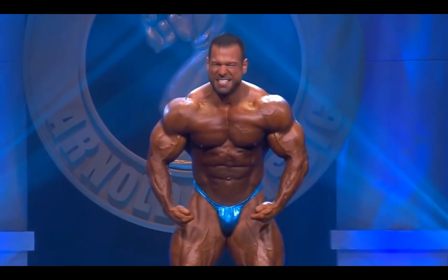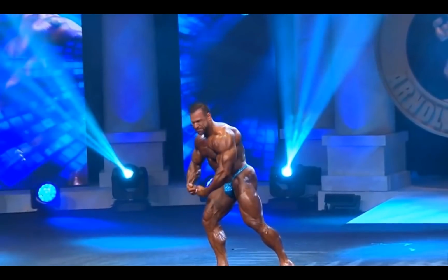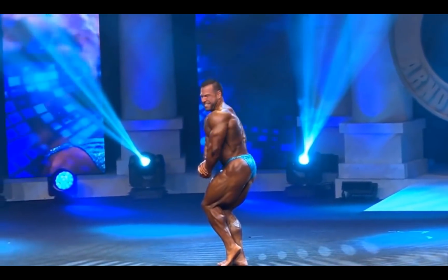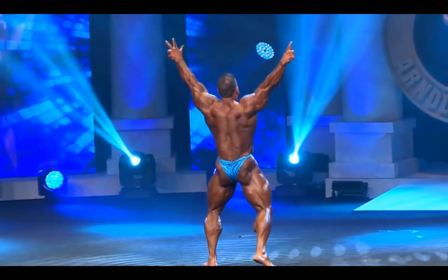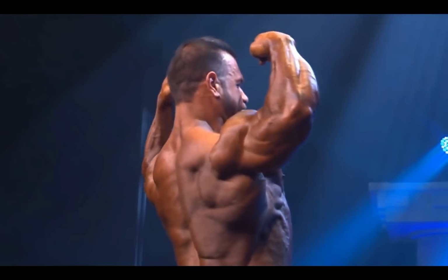But anyway, he's back on the stage now, and this may very well be Steve Kuklo's best shape ever. I'm not entirely certain about that. I'd have to go back and take a look at some of his past performances, but he definitely stood out to me and looked a lot better than I remember him because his conditioning was just spot on.